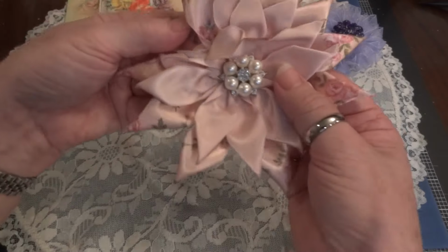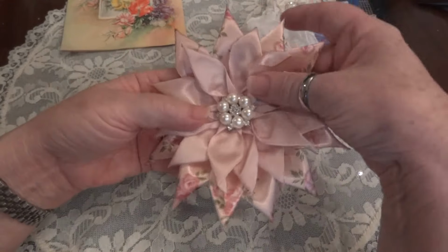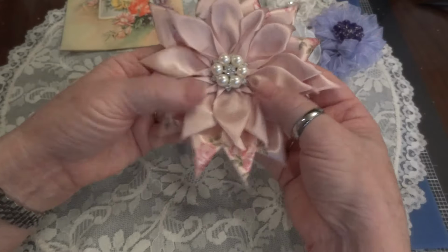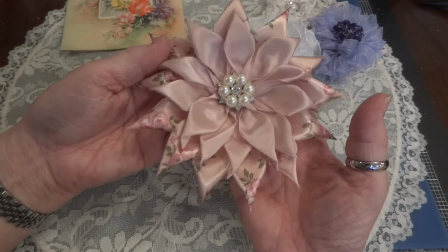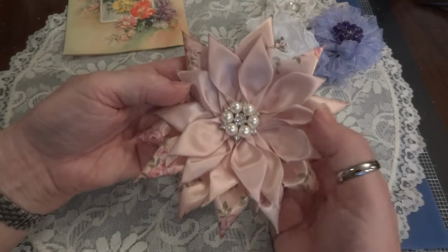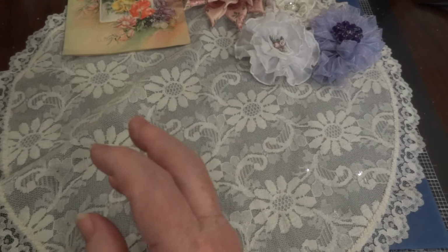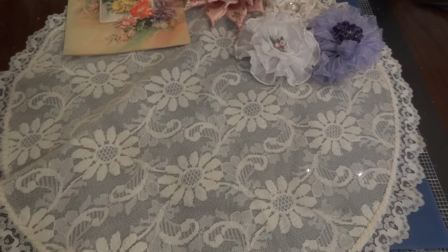And then she made me this beautiful Kanzashi flower. Let me just kind of get it, squished in the box. But look at how beautiful that is. Oh my gosh, and I love the colors. And look at that pearl and bling center in the middle. Thank you so much, Loretta. I wish you did videos. You should do videos of your work.